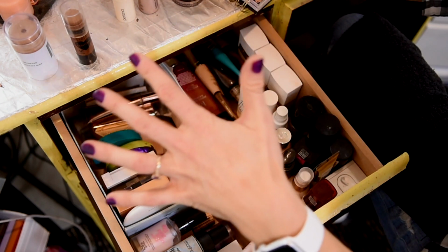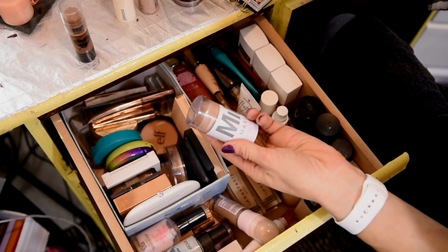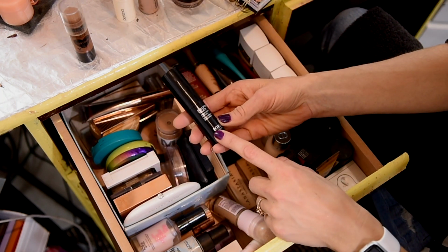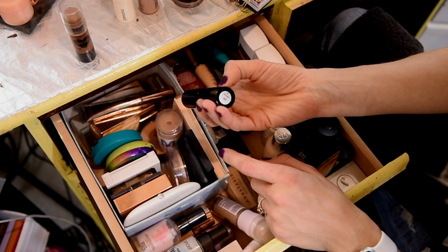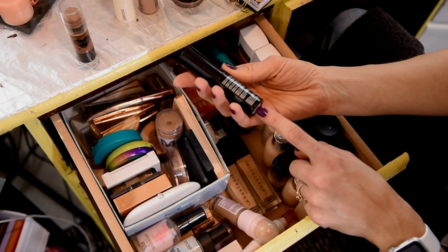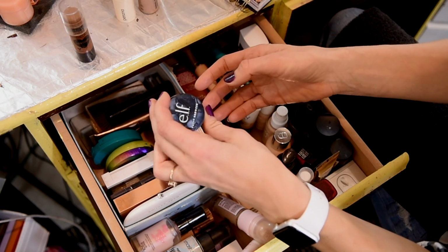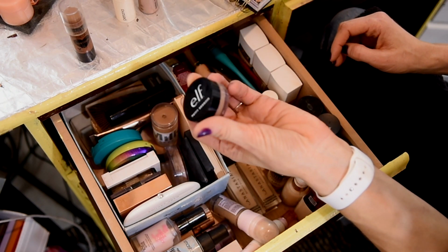So these are most of my cream bronzers now. Start with my Milk Makeup. This one's not going anywhere. You guys know it's one of my very favorites. This is the Kiko Milano Sculpting Touch Contour Stick. I have the shade 200. I can't remember the name of the shade, but I'm keeping this one as well. I really like it. I'm keeping my e.l.f. Putty Bronzer. Sorry guys, my voice is just about to go.